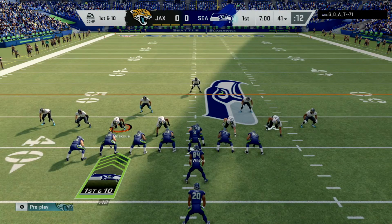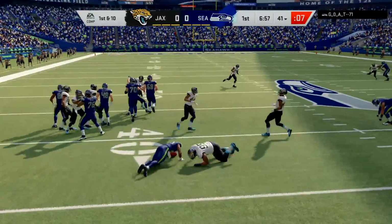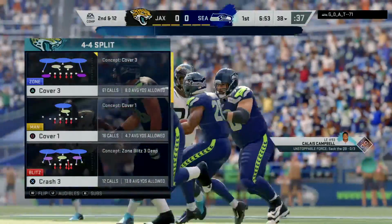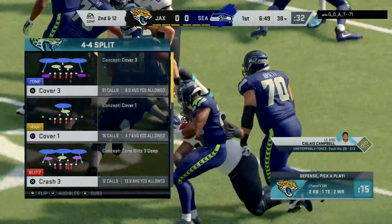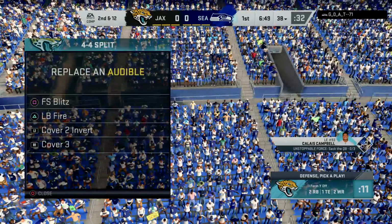Wilson leaves this one with Penny. And that is the kind of tackling they want to see all game, as he'll lose yardage to start things out. Call it a loss of 2 on the play. And that'll make it 2nd and 12 at the 38-yard line.